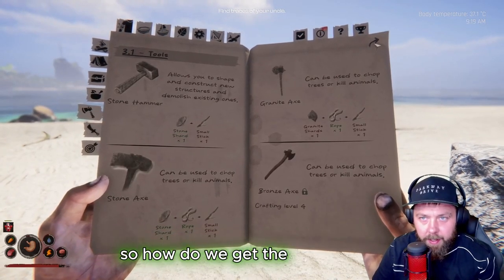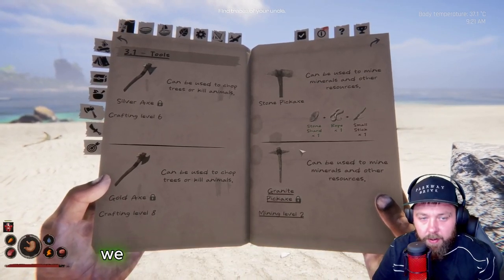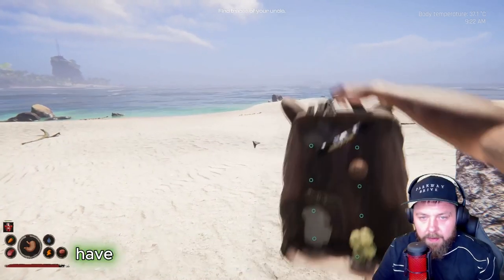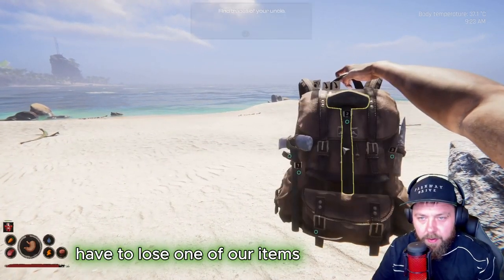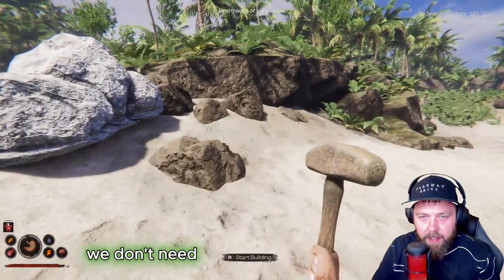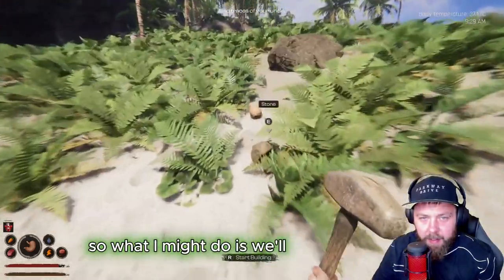So how do we get the pickaxe? Let's have a look. Stone pickaxe: small stick, stone shard and rope. We could craft one of those now, but that means we will have to lose one of our items on our back because we can't use them both, which is a little bit of a shame. We don't need the hammer necessarily because that's just for building. So what I might do is we'll pick up this coconut.